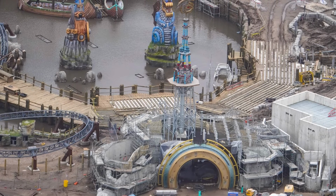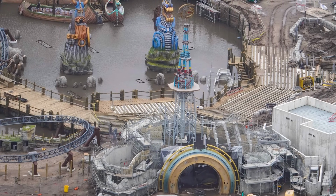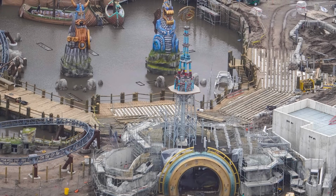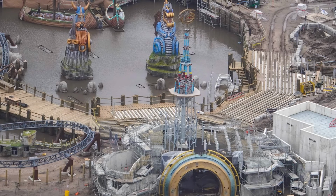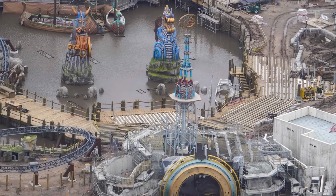This is just my opinion. I know people are super excited about Super Nintendo, but How to Train Your Dragon is such a great staple that I feel like Universal doesn't get to exploit very much. And I'm not saying exploit in a bad way, but just looking at this, it looks absolutely stunning.